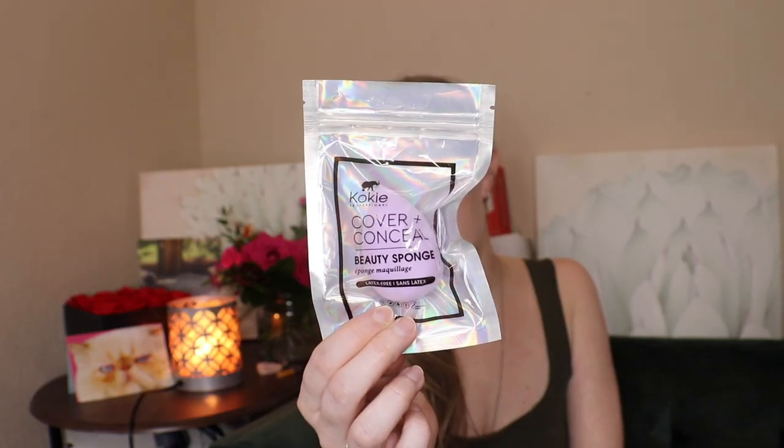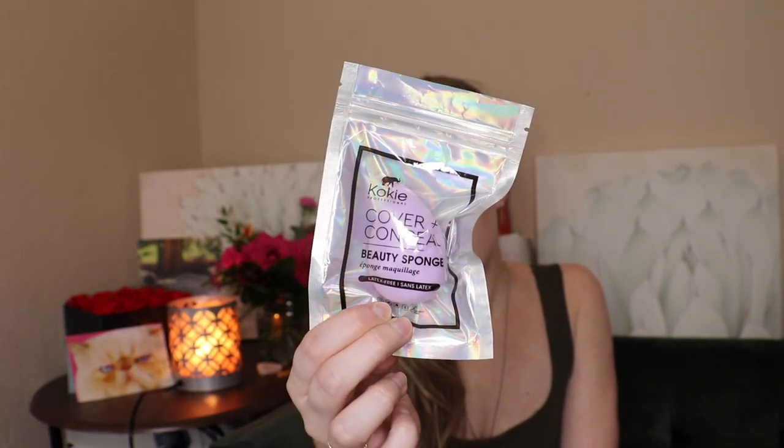But this is the Koki Conceal or Cover and Conceal Beauty Sponge. And I haven't tried too much by Koki Cosmetics. I've tried like a highlighter. But yeah, it's purple and cute and I will totally use it.